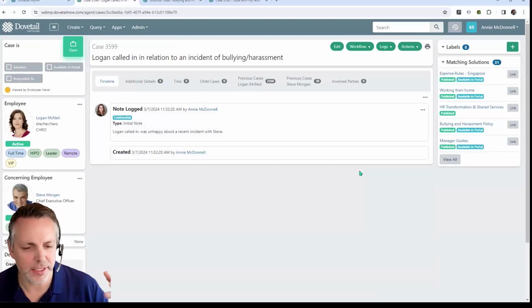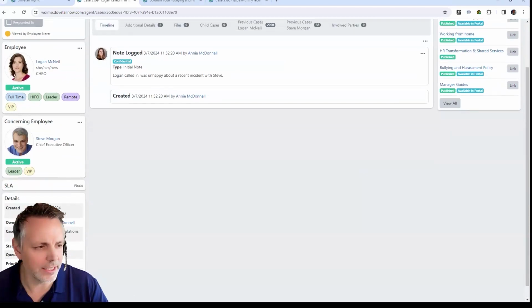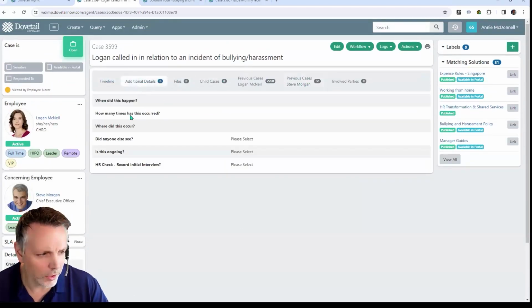And now you're seeing that same look and feel we looked at earlier. So we can see who the employee is on the left. We can see that this case is concerning this individual. I can see some basic data down here. And then I've got some tabs across the top here. So I can look at those additional details.